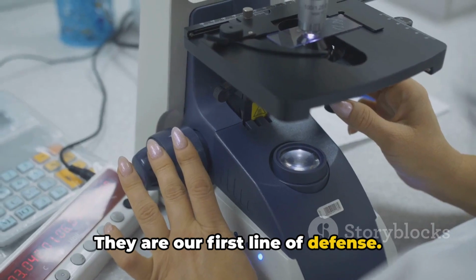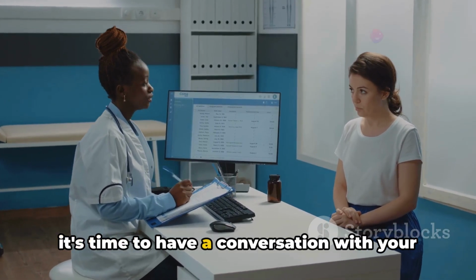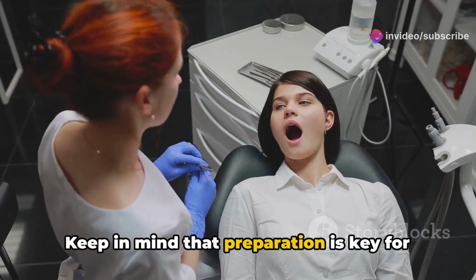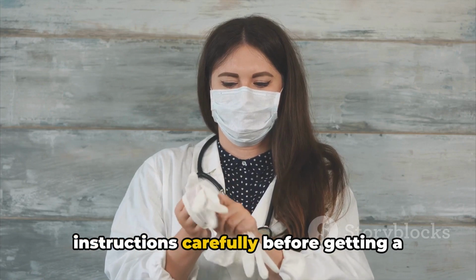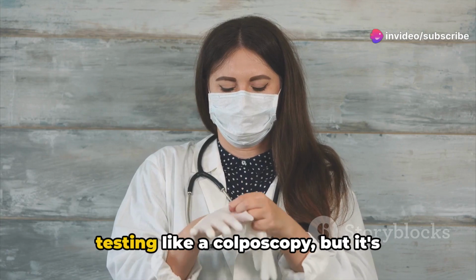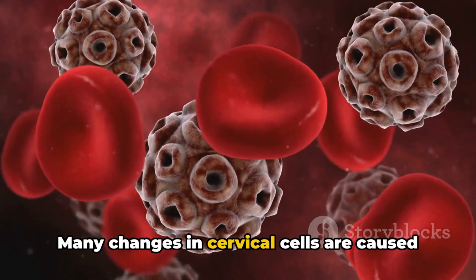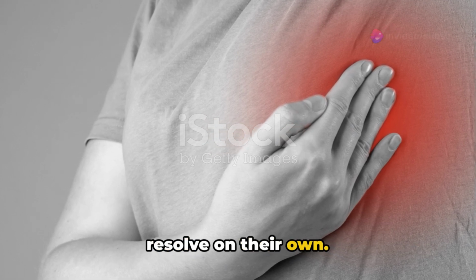They are our first line of defense. If you haven't had one recently or ever, it's time to have a conversation with your healthcare provider. Ask about when to start and how often to get screened. Keep in mind that preparation is key for accurate results, so follow your doctor's instructions carefully before getting a Pap smear. Abnormal results may require further testing like a colposcopy, but it's crucial to understand that not all abnormalities indicate cancer. Many changes in cervical cells are caused by the HPV virus, and these changes may resolve on their own.